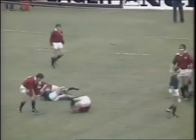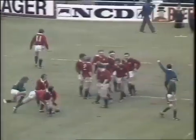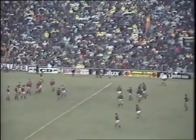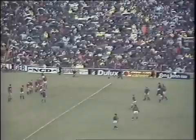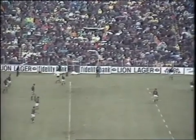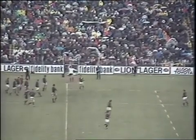And the Springboks a little over-eager in that one. Evert Milan it was who came through before Patterson had taken the ball, and Evert Milan laying into Patterson a little there, and Campbell with the touch kick. On the halfway line.